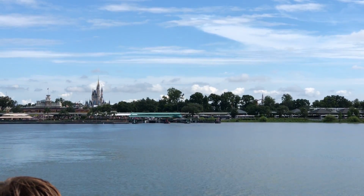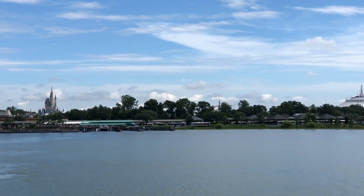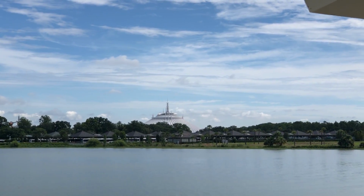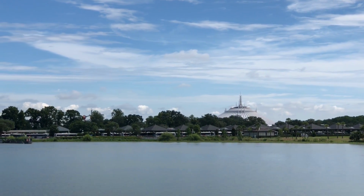And as we approach the Magic Kingdom, you'll see the ferry boat dock right in front of us with the green awning. And to the right, you'll see the Magic Kingdom bus loading and unloading zone there right in front of Space Mountain. There are several bus unloading areas. We'll look at those a little closer here in just a bit.